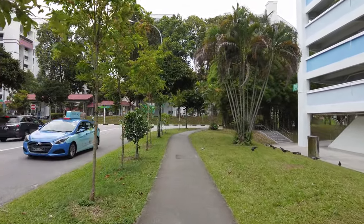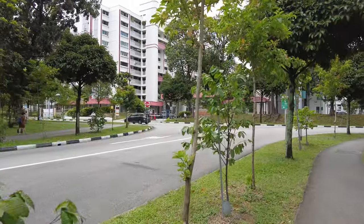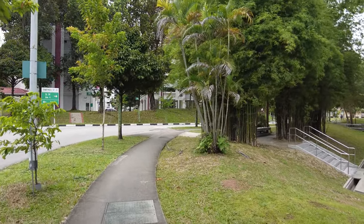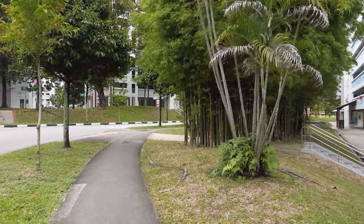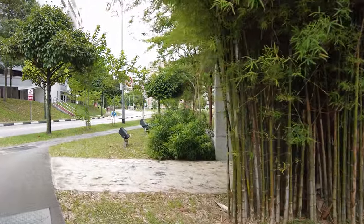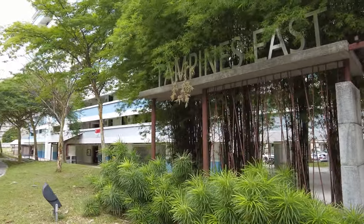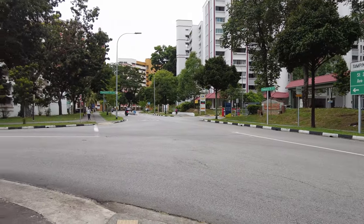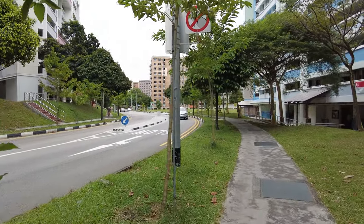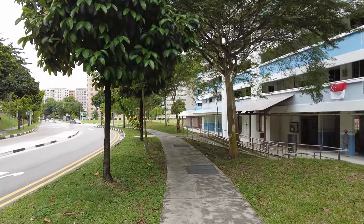We'll take a bite here. That's some bamboo over there, fairly high as well. A little sign for Tampines East. Let's have a look down there on Street 21. And I think we have more of those tiled buildings that I started from ahead of us.